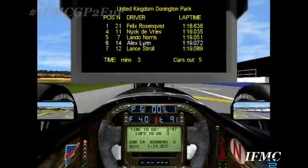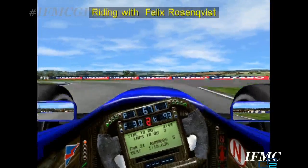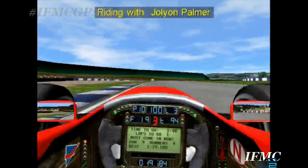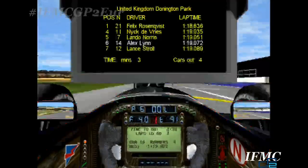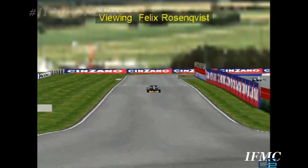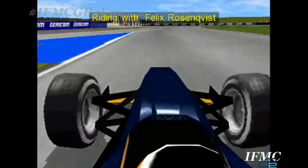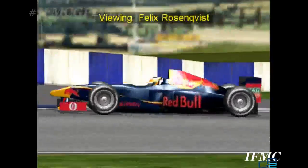no improvement for him. So that's the end of that for him, as Rosenqvist is back out to do one more flying lap. And is he the only one left to do a lap? No, there's a few cars in the pits, so we might not finish the session early. It looks like we could be finishing on time, as Rosenqvist heads down towards turn 1 in the hope of improving his pole position lap.